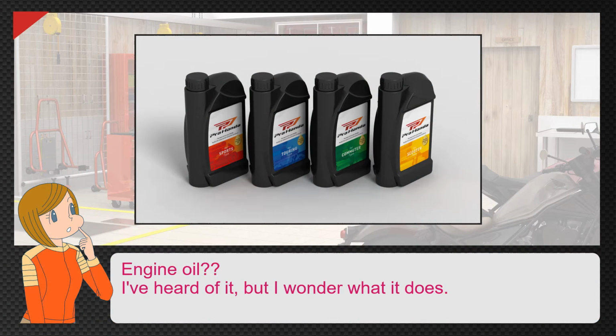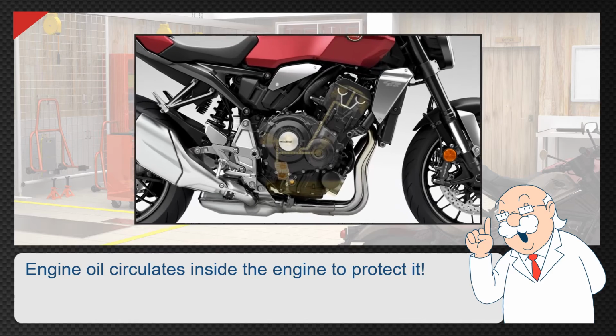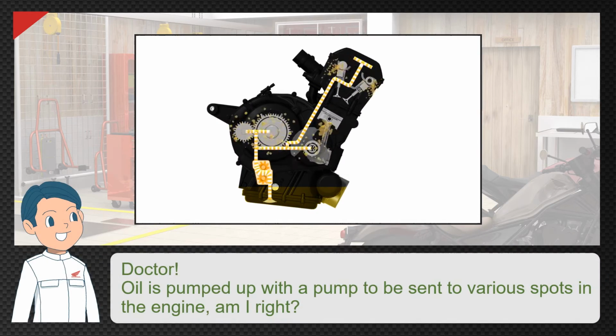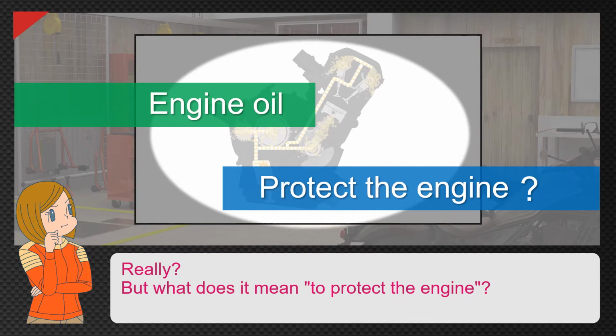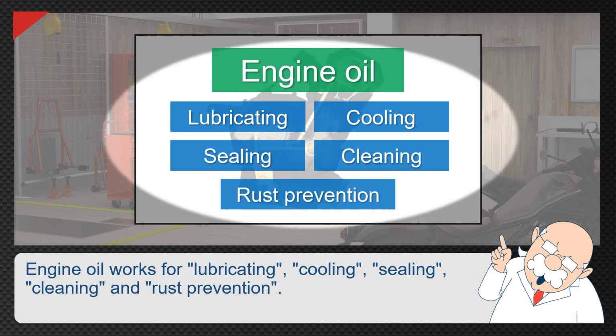Engine oil? I've heard of it, but I wonder what it does. Engine oil circulates inside the engine to protect it. Doctor, oil is pumped up with a pump to be sent to various spots in the engine, am I right? Really? But what does it mean, to protect the engine? Engine oil works for lubricating, cooling, sealing, cleaning, and rust prevention.